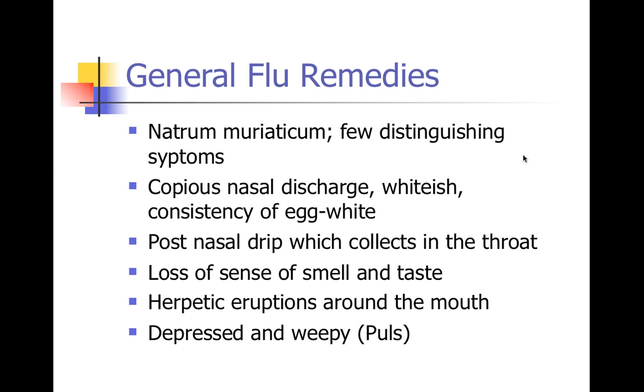Natrium muriaticum has few distinguishing symptoms. Copious nasal discharge, whitish, consistency of egg white. Loss of sense and smell. Herpetic eruptions around the mouth. So when you do have the flu and your immune system is weak and you get herpetic eruptions around the mouth, Natrium muriaticum. Natrium muriaticum is considered one of the top homeopathic remedies for herpes outbreaks around the mouth.